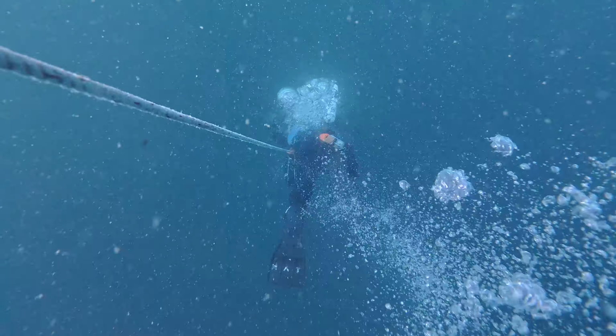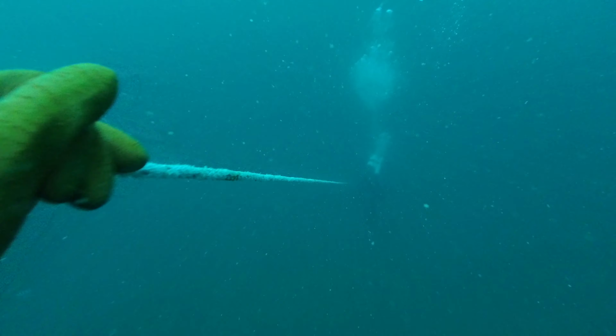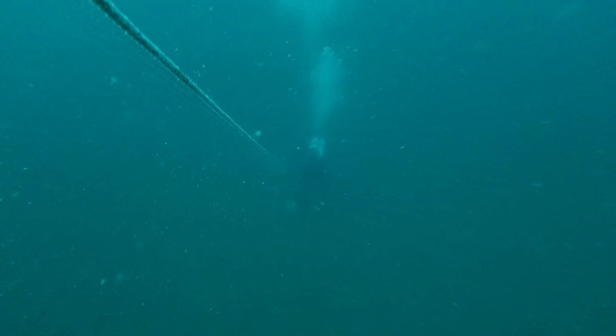We've been given the rules by Keeney: do not go into deco, spend a maximum of 8 minutes on the bottom and then come back up. Really anxious on our way down. The visibility looks really, really good here. I can see the seabed already.